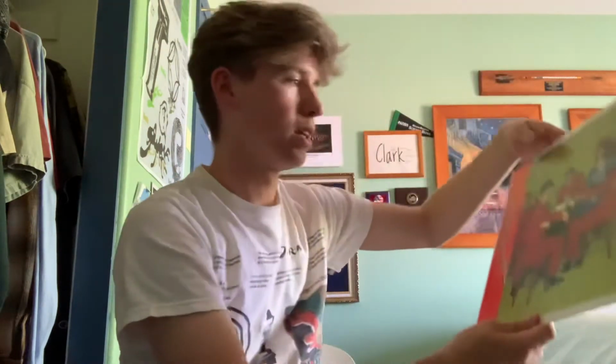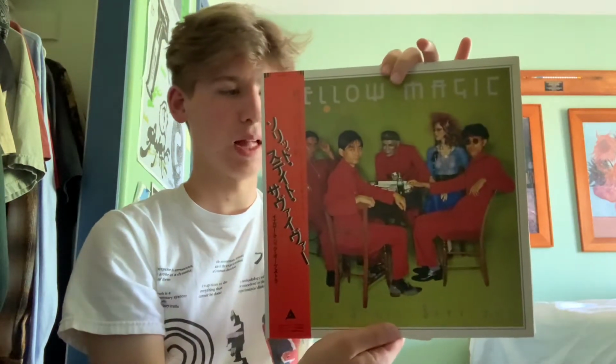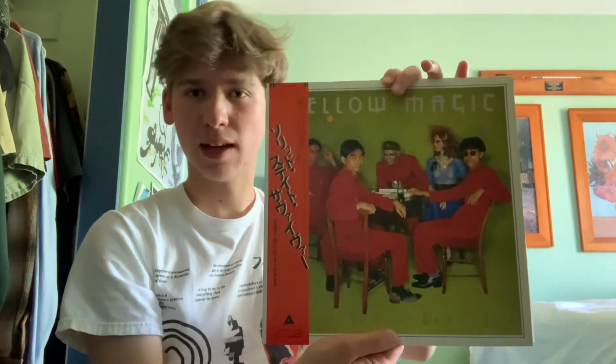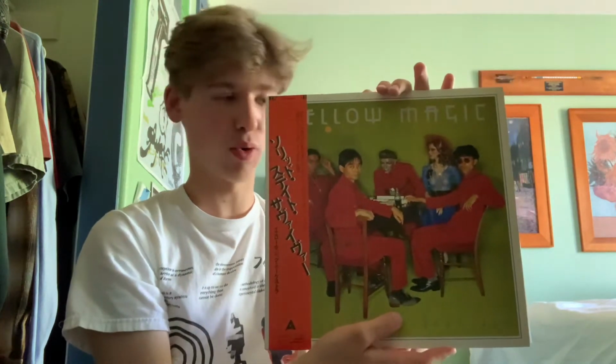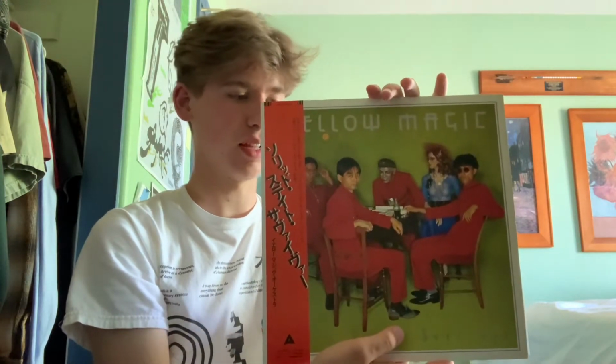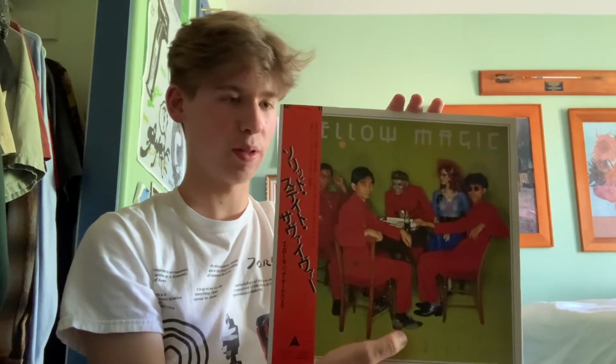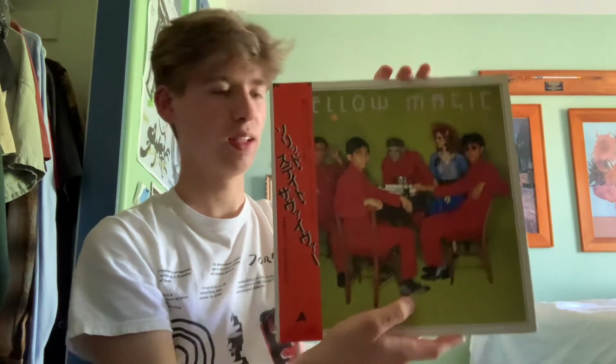Next we have a classic album. We got Solid State Survivor by Yellow Magic Orchestra. They are a synth pop trio, very successful in Japan, and actually got some hits abroad with the techno sort of dance scene. They also influenced hip-hop a lot. They're very popular with clubs in America.